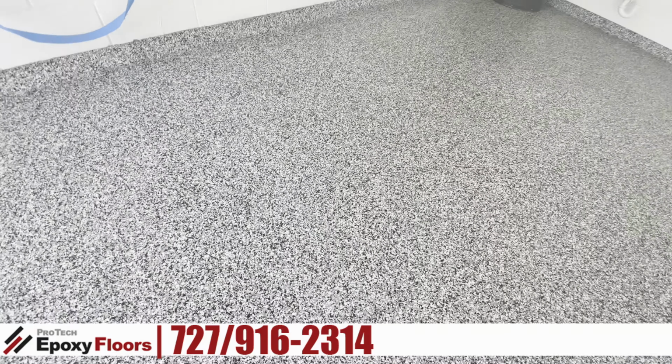Now we sand and fill the control joints as part of our process. We like to do it because it gives the floor just a much better look. It looks more finished, more installed, and along with the baseboard, it's really a nice looking floor.